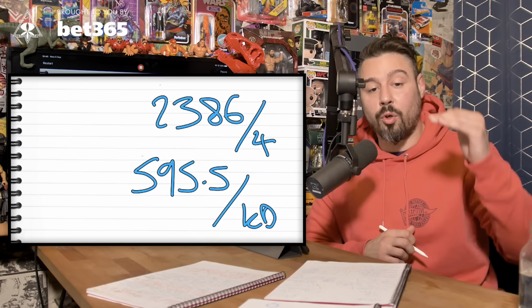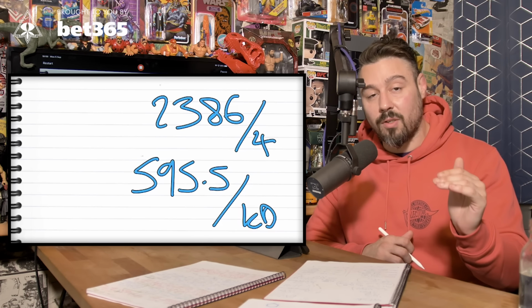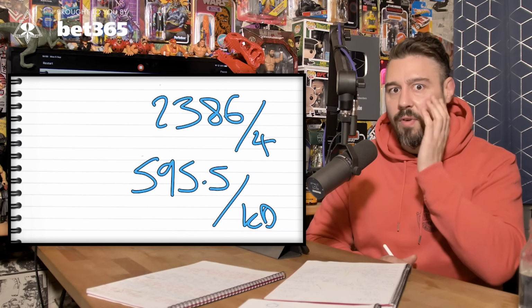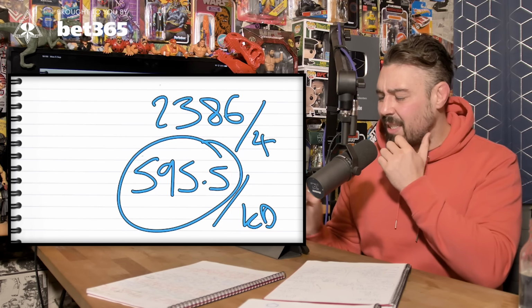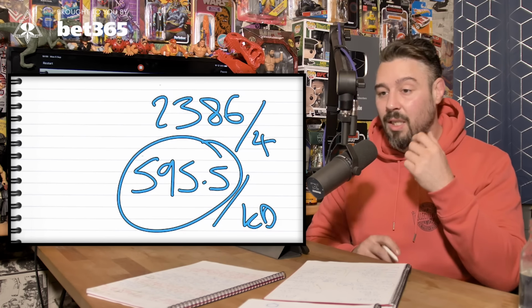Dustin Poirier, who is also on the rankings for total strikes landed, is also on the rankings for knockdowns landed, and his is 145.3 per knockdown. Like, that is a lot of strikes that he has to land to score 1 knockdown. Do you think he's going to be able to hurt Chimaev? I don't think he is.